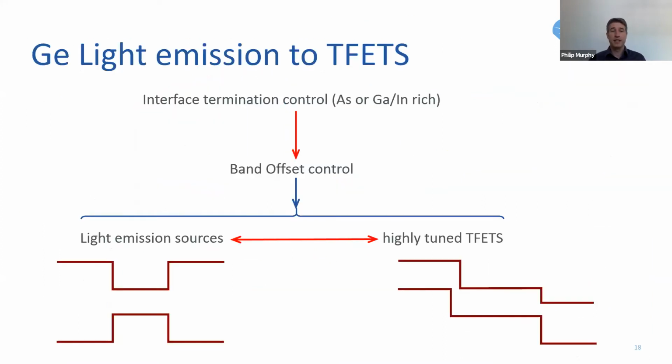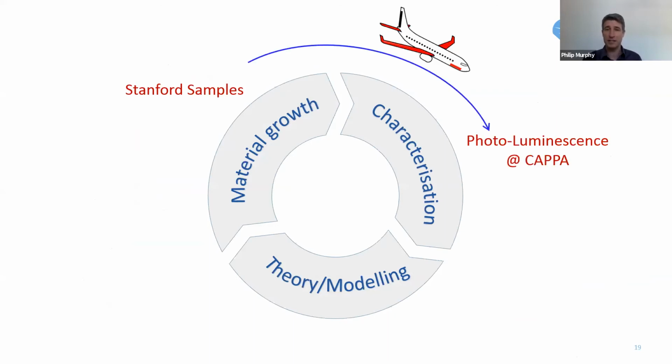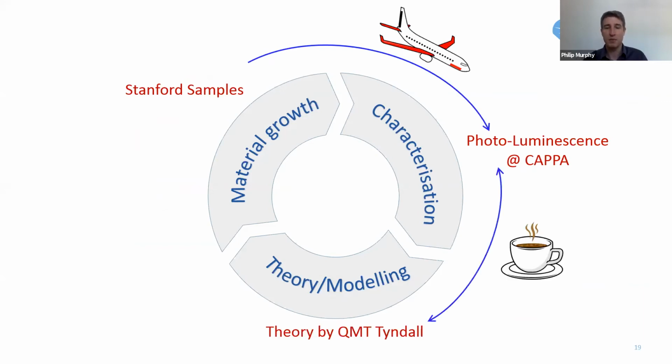So summing up a bit of what you can do with this: if you have interface termination control, if you can control whether it's arsenide rich or gallium or indium rich, you can really tailor your band offset to whatever you want, to have pure light emission sources all the way to highly tuned tunnel field effect transistors. And this was great. So the story so far goes like this. It started with Tomek in Stanford, getting those Stanford samples, flying over to Cork, starting the photoluminescence, getting great results, but some puzzles, which over a cup of coffee, we started discussing at the quantum modeling team in Tyndall, and explained what happened.